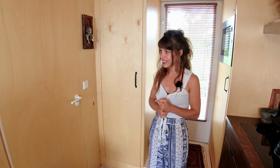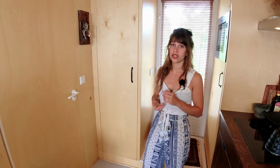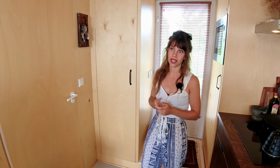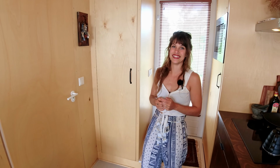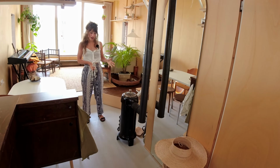And you're completely hooked up, like electricity? Yeah, we've got a plumbing system, water, electricity, and even glass fiber internet. So it's quite luxurious. Okay. This is the fireplace that I have.